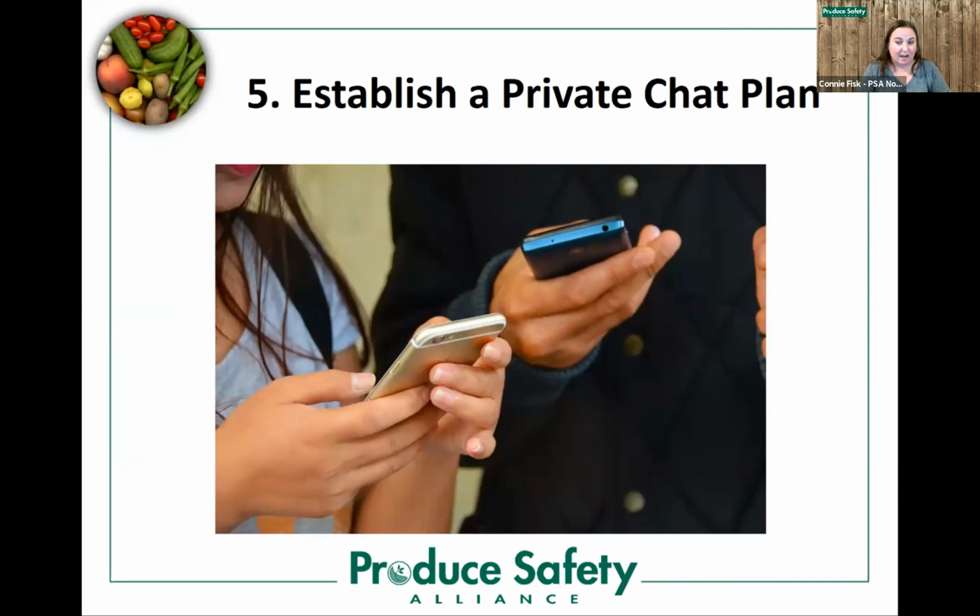Also, if you're going to have a timekeeper, how are they going to notify you when you have 10 minutes left or 5 minutes left? Again, is it going to be through Slack, or is it going to be through text message? How are you going to handle that? Think about that ahead of time.